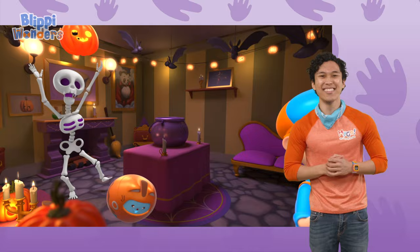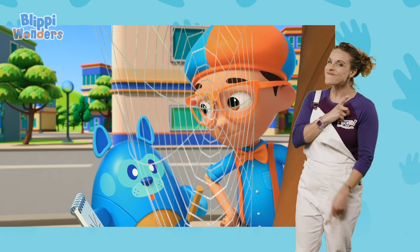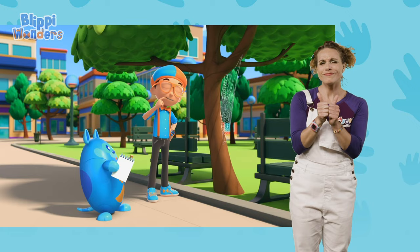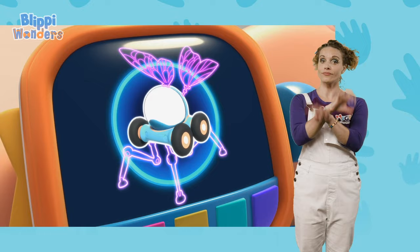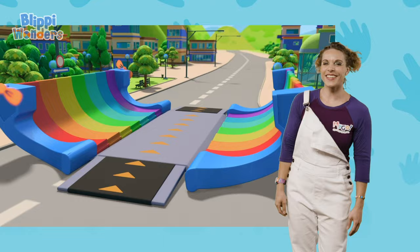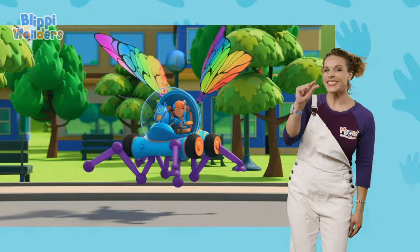Whoa! This spider web looks amazing! You're right, Debo. Spider webs do have such artistic designs. I wonder, how do spiders make their webs? Yes, let's go find a spider to ask. I'm gonna need wings and spider legs. Wings, spider legs, confirmed. Activate Blippi Station. Shrinking down. The BlippiMobile is ready for adventure.